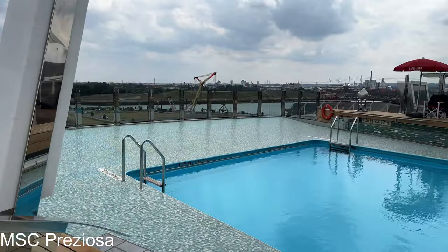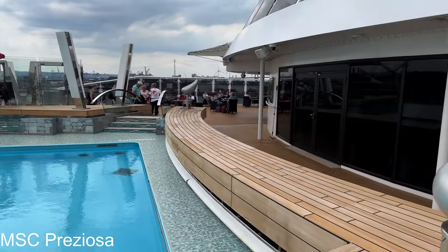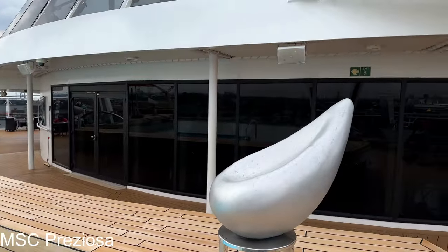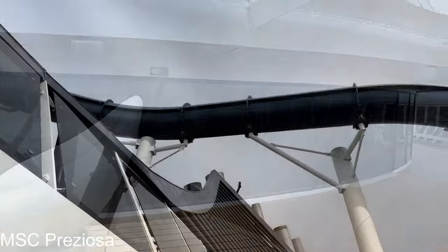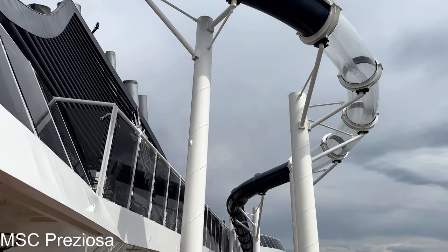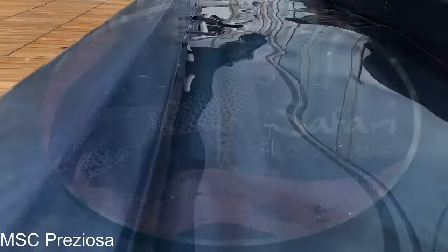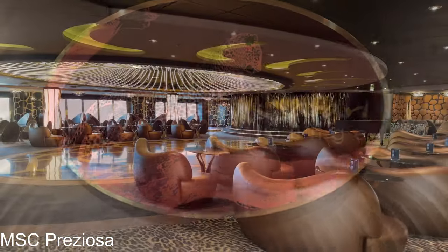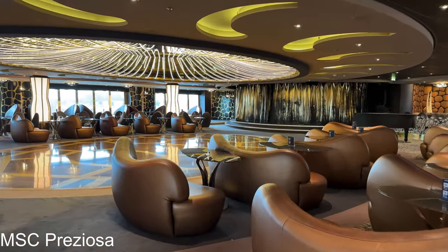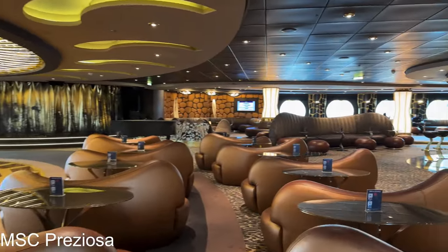There is a large infinity adult pool on the aft of the ship. The Preziosa comes with one slide, which is fine because there weren't many kids on the cruise and the weather was too cold to use it. The Safari Lounge is a nice place to relax during the day and dance to a variety of music at night.